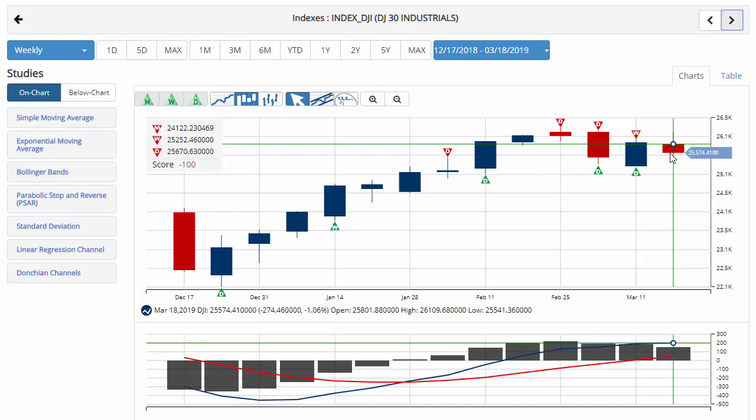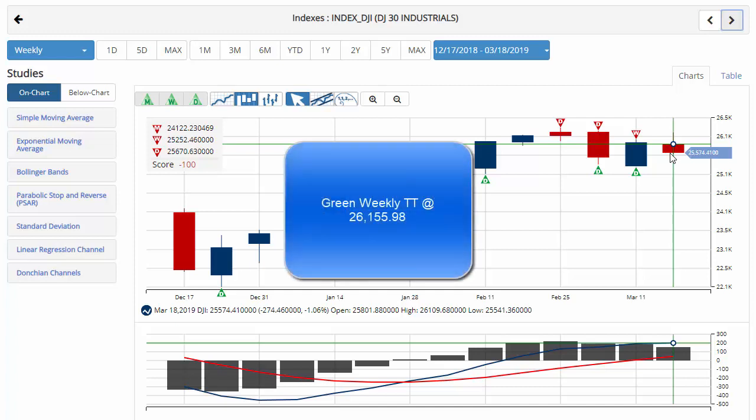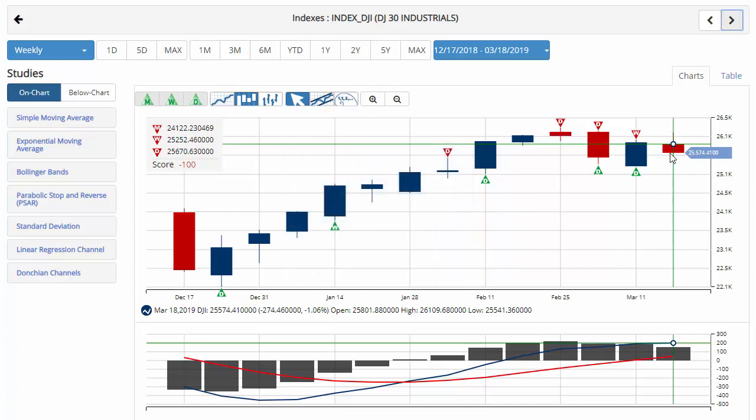Dow Jones currently down over 400 points on the day, trading at 25,574.41 with a chart analysis score negative 100, indicating that we are in a strong downtrend for the Dow. And currently down a little over 1% on the week. And our key level to watch would be 26,155.98. A move above that level would issue a green weekly trade triangle, indicating a move to a sidelines position.